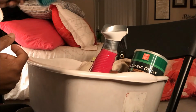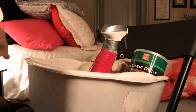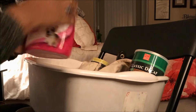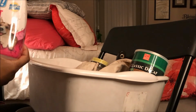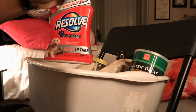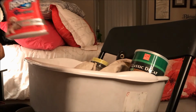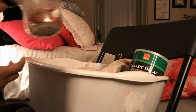Of course, we've got the poop scoop shovel, which my kids are required to use. They don't love it, but listen, we don't either. We have some stain and odor remover, and I actually just bought, I love Resolve. Resolve is my favorite carpet cleaner, but they had this Pet Expert, so I want to try this. We are training her, but she is still a puppy, and sometimes she does have puppy accidents. And we want our house to always smell good.